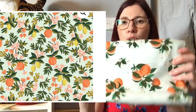But at least I got this one from Sew Me Sunshine, which is just equally as pretty with oranges on. So, fabric of choice. This is a bit out there, this fabric of choice. And again, I've had this in my stash for quite a while from Sew Me Sunshine again. And the reason I'm sharing it is because it's quite wacky. I mean, I love a print, but this is quite wacky.